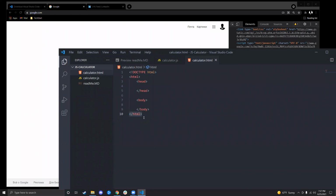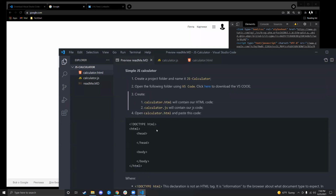How do I define them? The opening tag is enclosed in the less sign and then the bigger sign, and inside of it there is the word HTML. The closing tag looks the same, but there is a slash inside of it, which means that this is the closing tag. The same rules apply for the tag head. It has an opening tag and a closing tag. The same works for the body. So let's proceed.